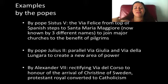Another pope that was quite famous and created 2 parallel streets because he wanted to create a new area of power was Pope Julius II. You know Julius II because he's the one who commissioned the Sistine Chapel to Michelangelo.